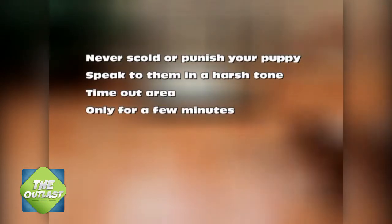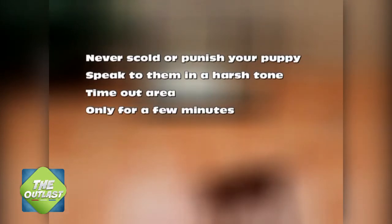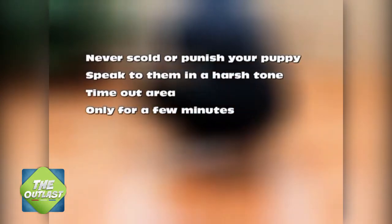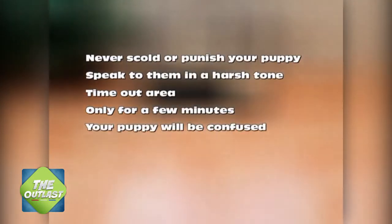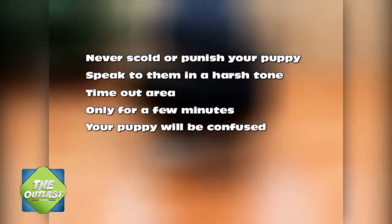If you do not catch your puppy in the act of having the accident, but happen to find the accident at another time, never punish your puppy or use any harsh tones, because your puppy will be confused and will begin to fear you and not know why you're scolding them. Also, do not give them a timeout in this situation.